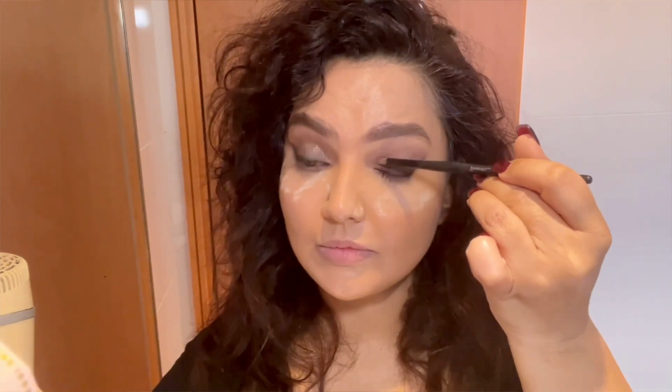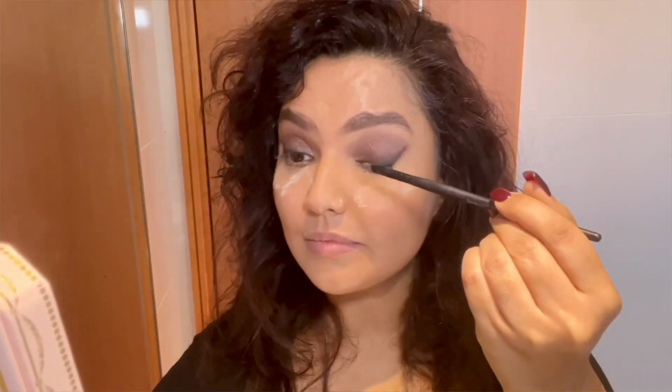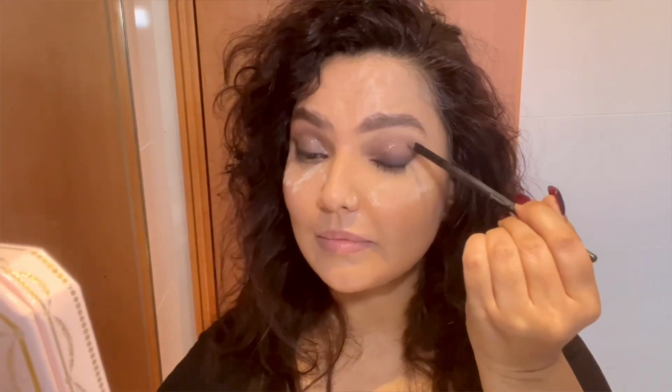And over that, I'm going with this shade. This is actually called Fluent in Diamonds, and it's just a shimmery gold shade. All I'm going to do is pick this up and then go here on the crease line. Just here. It's not going to go on the full eyelid. It's just going to be scattered near the crease line. I hope you can see. Just here.